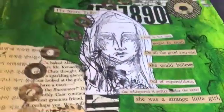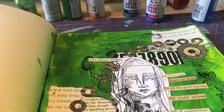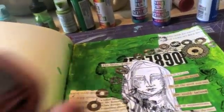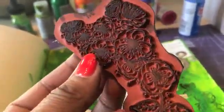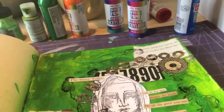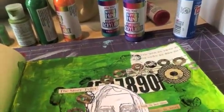Sure was. And so then I stamped this kind of floral stamp all the way around it. Where's the stamp? It's hard to tell because they don't have the stamp on the other side. Do you know what I mean? But it's kind of a vine of flowers. Oh, listen to the birds. So fun to be crafting outside.